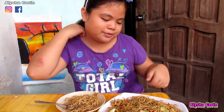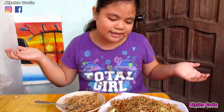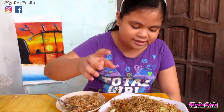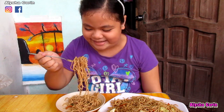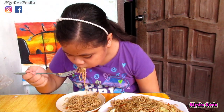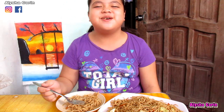Pansit or noodles. This is egg noodles and it has very many vegetables like carrots, cabbage, green beans and other vegetables. So let's taste it. Yummy.